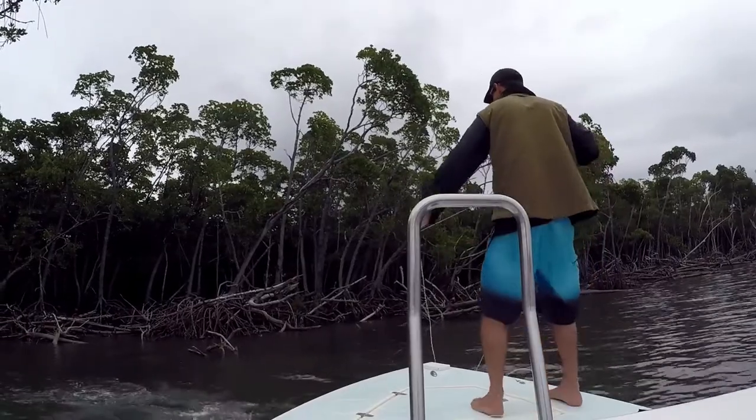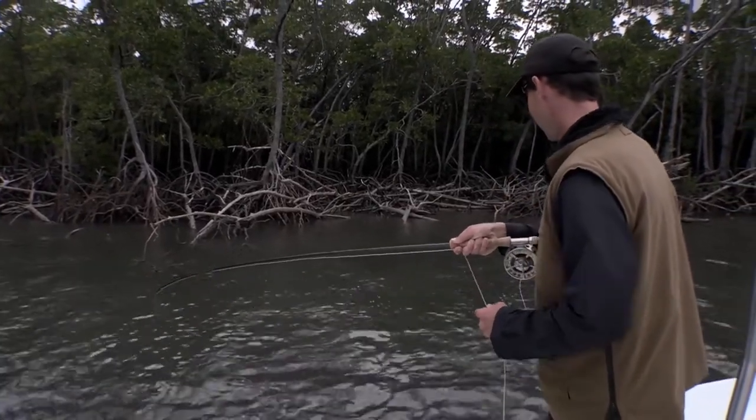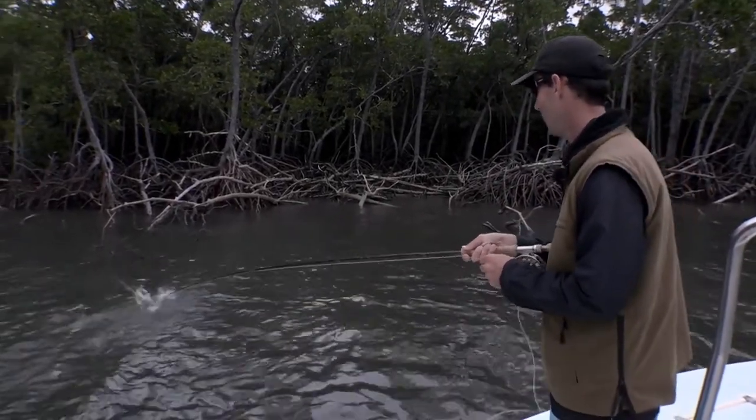Yes, Glenn. Nice job. You got two goes at it. Working that little shrimp fly through that timber. Man, it's amazing how close you can get to them. Yeah, poling the boat. Yeah, you're right. It's right on the rod tip. It's a bit surreal if you've never done it.